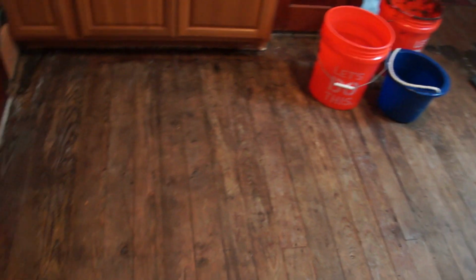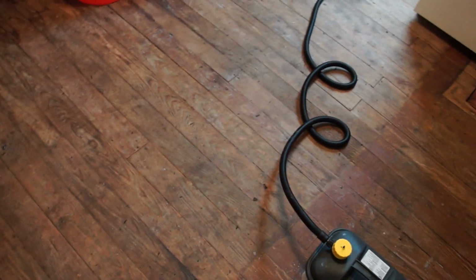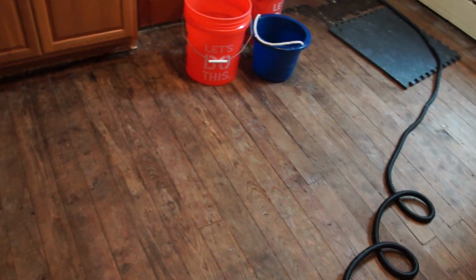But we still have work to do on this floor. It's not perfect. It's going to need to be cleaned up a lot more. But, oh my God, I can't tell you the difference between when we came here yesterday and today. It feels so much better to have it done.